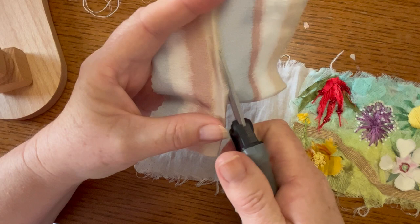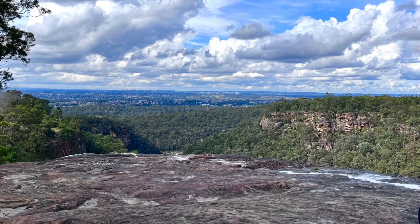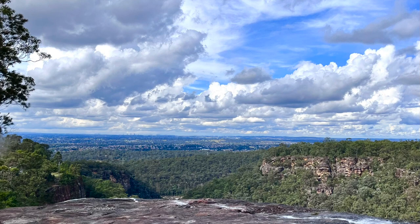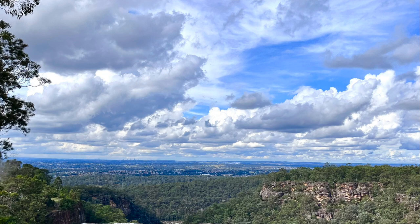So it was an absolutely beautiful day. We love going to this location because it's just incredible to be able to sit on this huge rock on a cliff edge and to see as far as Sydney. Huge expansive sky, trees all around, the golden sun glinting off the cliffs. It's just absolutely beautiful.